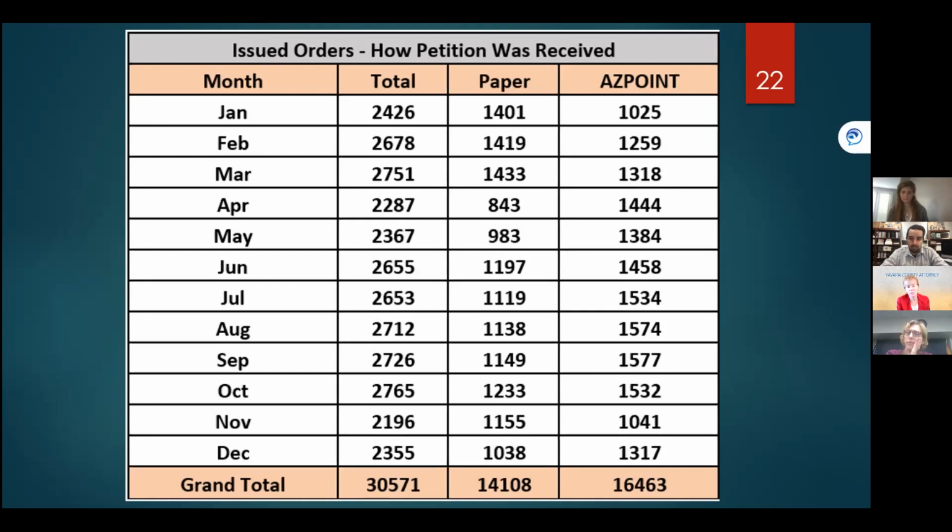It's interesting, if you look month to month from January to December, you can see that we started out January of 2020, which is when this site went live. And at that point, more paper than online were being issued. But I'm pretty impressed that the month that it went live, we had 1,025 orders of protection issued, sought and issued through AZpoint. You can see through March that there were more paper, I shouldn't say orders, I should say petitions. So more paper petitions sought than online petitions.